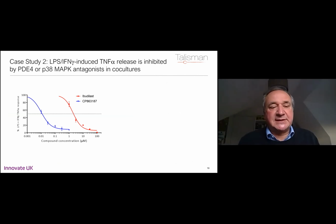So I'll just finish with this last slide, because I've got some other case studies we could show. In this particular example, we are looking at the percentage of LPS and the response to these in terms of TNF-alpha. You can see we get a big response, but when you put these inhibitors in, you inhibit the response. Here we're looking at an old Pfizer compound, CP863187, and you can see you get a dose response curve. So it's a relatively potent compound, whereas this other compound is producing a lesser response.